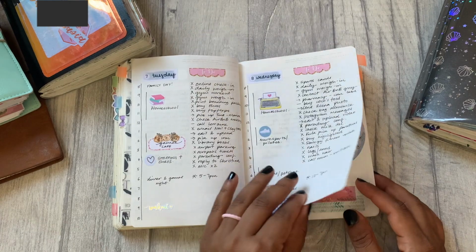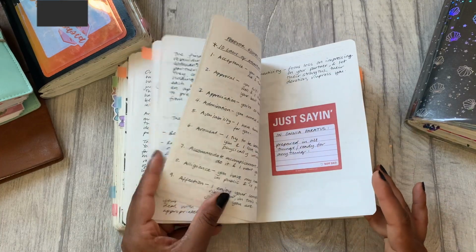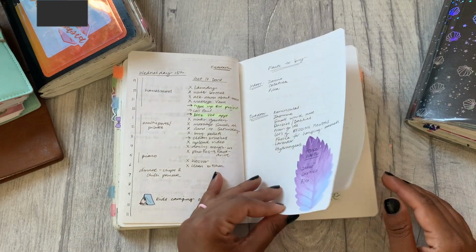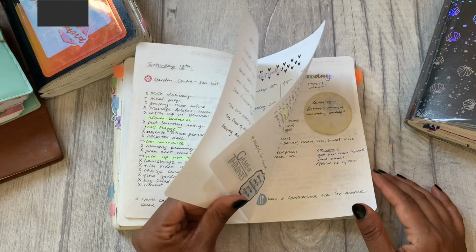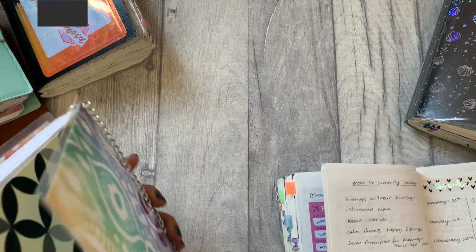But yeah, I think the very first planner I had was a Filofax Domino, and that was before I even joined the planning community. And then obviously I fell down the Erin Condren rabbit hole. Let me see, actually. So yeah, I've used several different planners.